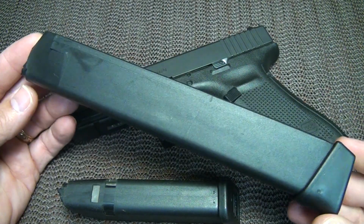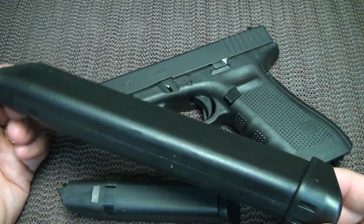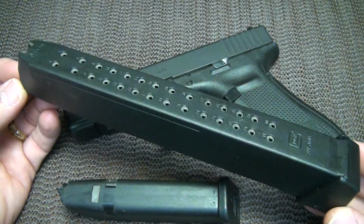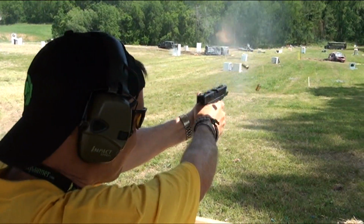And then when you bring in the 33 round Glock factory magazine, which is made for their Model 18 full automatic, this really is a cool option to be able to put in the same gun.